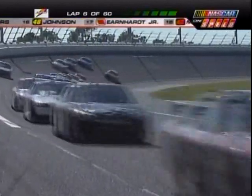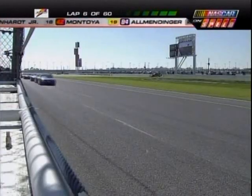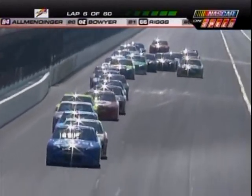I'm going to tell you something. It doesn't take a lap to get up to speed down there where I was. They were fast at 55 miles per hour. Them babies are coming at you now. I'm telling you, that's wild.